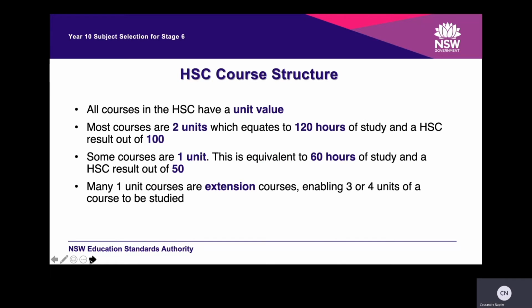Each HSC course has a unit value. Most courses are 2 units, which equates to 120 hours face-to-face study. That means that they will spend 120 hours face-to-face in classrooms for each of the 2-unit courses. And some courses, like your Extension 1 English and Extension 1 and 2 Maths, are 1-unit courses. Within these 1-unit courses, students spend less face-to-face time with their teachers.